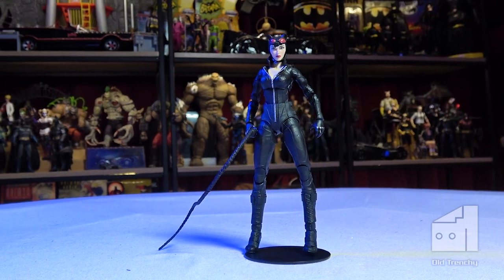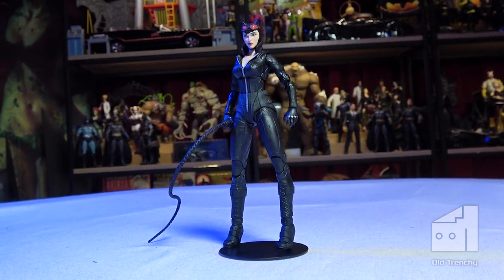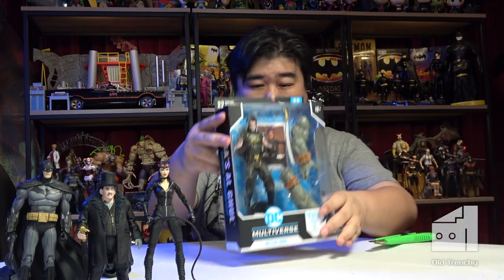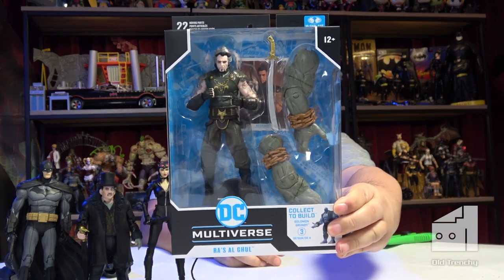The McFarlane figures are larger. I think they're more comparable to NECA figures rather than Marvel Legends. Yeah. Oh, there's that one. Pulled off the list. And the final figure in the box is Ra's al Ghul.